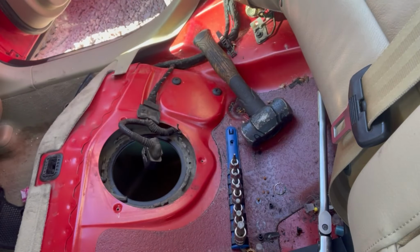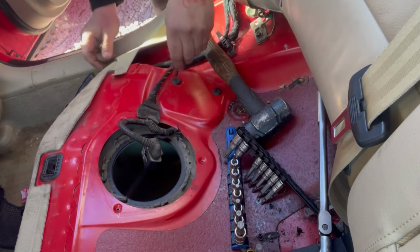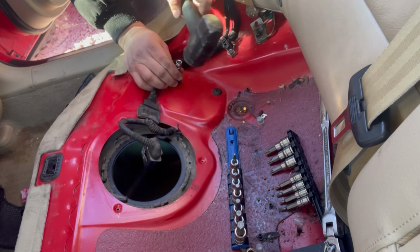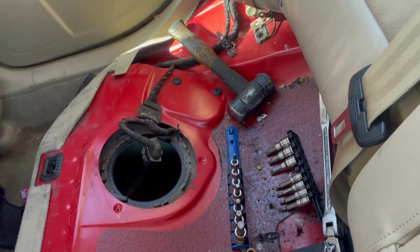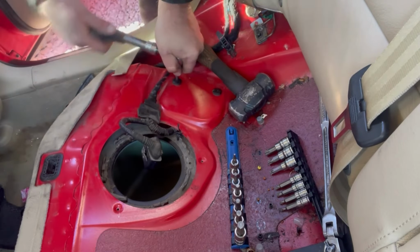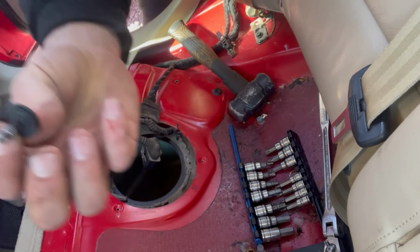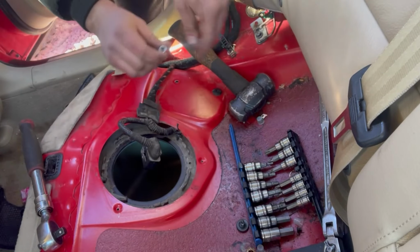Let me see if I have any luck with the Torx. Nope. T30 kind of fits in there, but again, I don't know. We'll try. All right, let's give it a whirl with the T30. All right, it spun it. That works. That's a win for one. Prize. All right, let's put that there. And then let's do the same technique here.